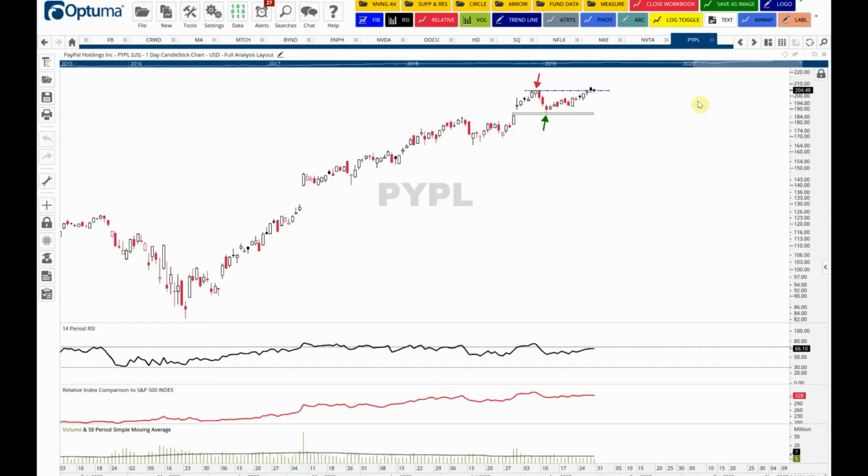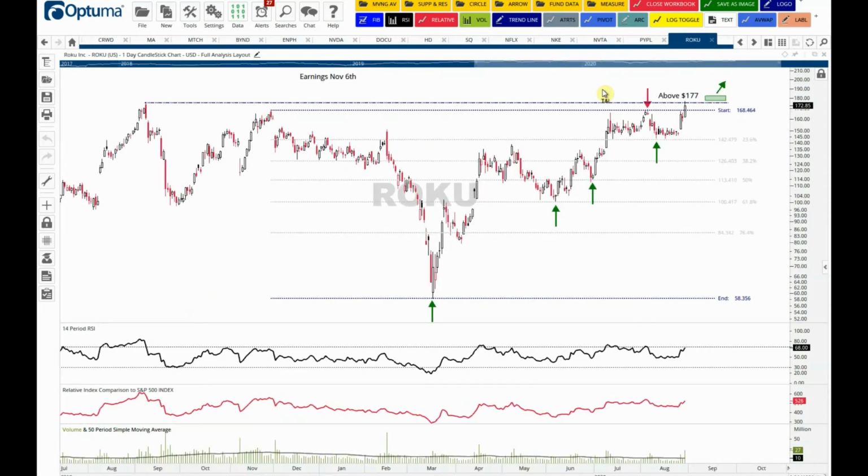I think PayPal might be looking like it's breaking out. I'm looking to see this just hold above $200. I made a comment earlier about the round number barrier. It's very real, psychological round numbers. So I think above $200 would make a lot of sense there.